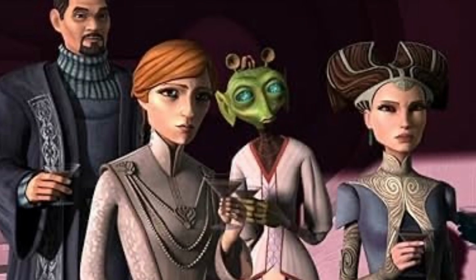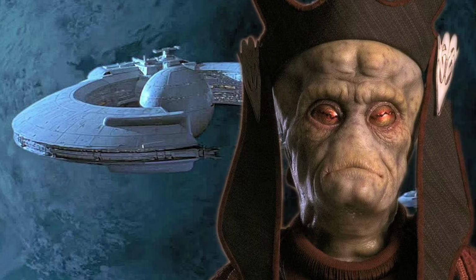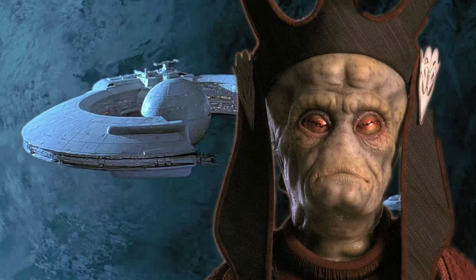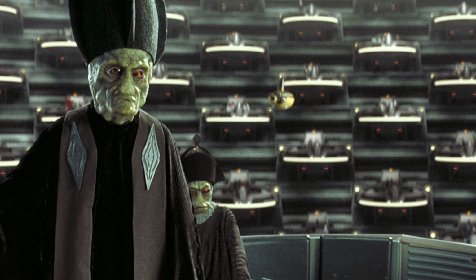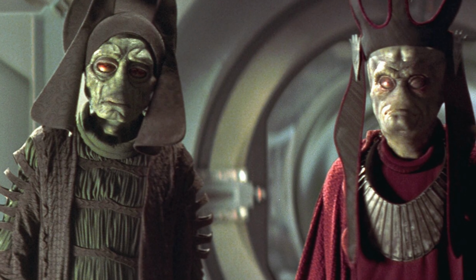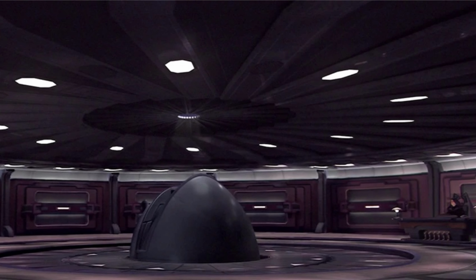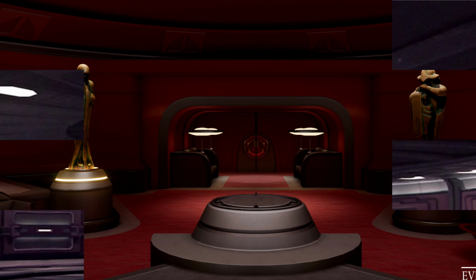The key weakness? Bureaucracy. The Senate was bogged down by corporate influence and corruption. Companies like the Trade Federation, Techno Union, and Commerce Guild had official Senate seats. That's like letting defense contractors vote on war policy. This structure made the Republic vulnerable to manipulation, and that's exactly what happened.